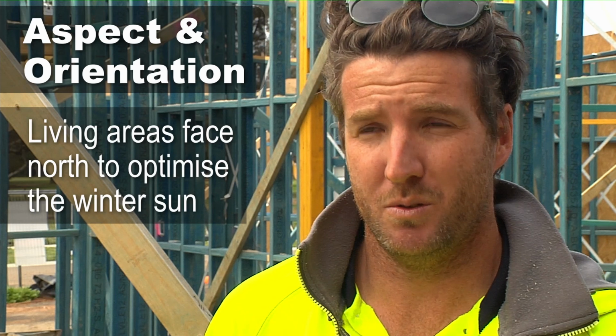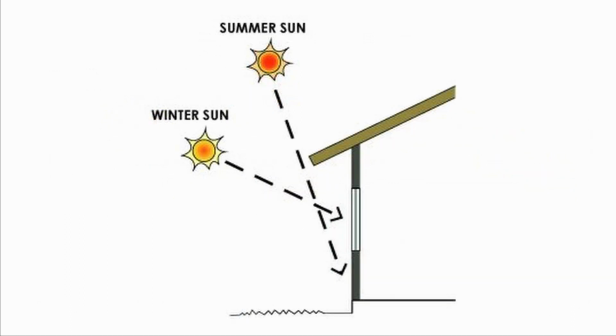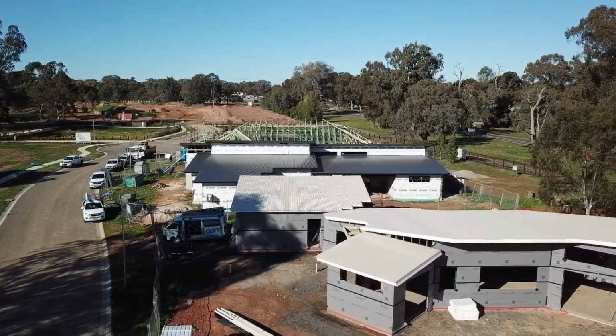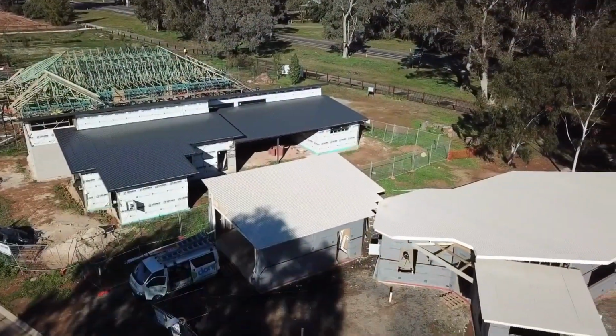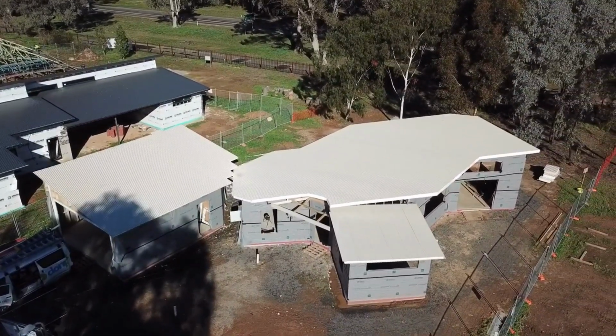Orientation is very important. You want to have your house facing north so you get all the sun in to warm it up. So a lot of your glazing will be on the northern side to optimise that, and not so much on the southern side. This house here is the only house in the street that probably does that. All the other houses are facing the street, whereas this house is on a bit of a twist and it faces north to capture the sun.